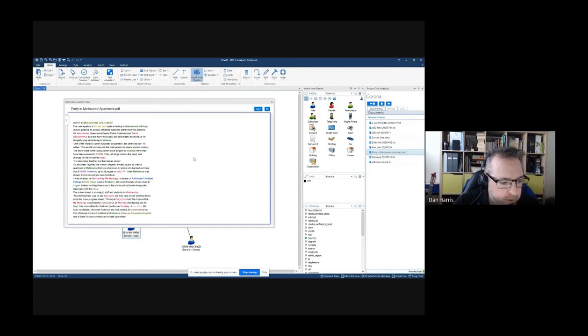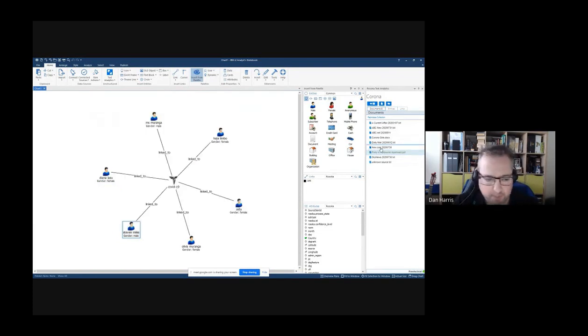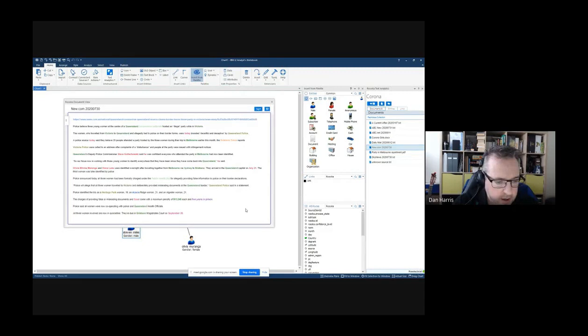Let me try and find another one. Otherwise I'll just make something up. Okay, well, here's Brisbane Magistrates Court.